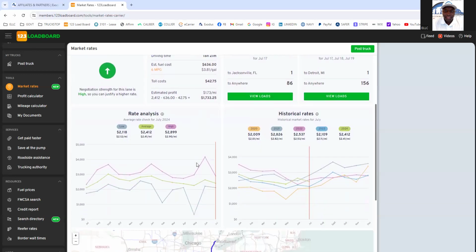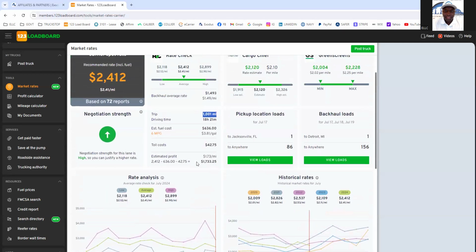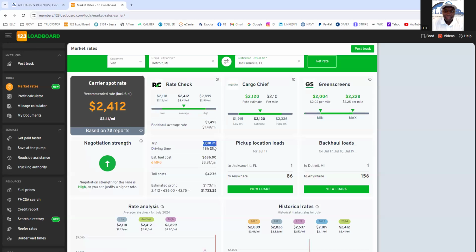It is a very good analytical tool that you can use. Look at all this information, all this data, right in front of you. Convenient, right? It shows the cargo sheet. It shows the negotiated rate, the low end, the high end, and the median, the estimate. The estimate is about 210 a mile. The high end is about 241. So you could do your math, do your information on here as well.